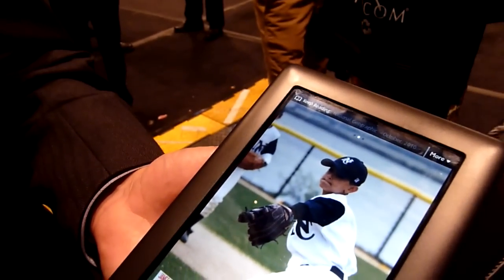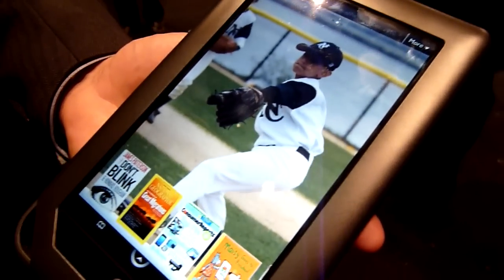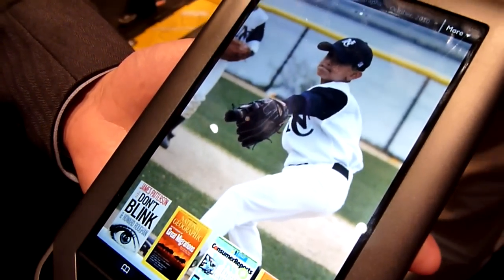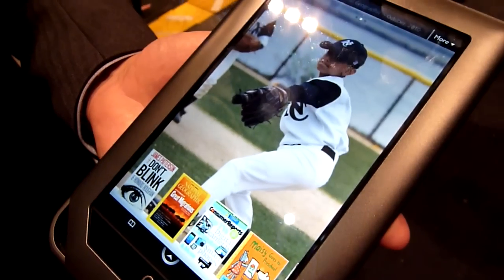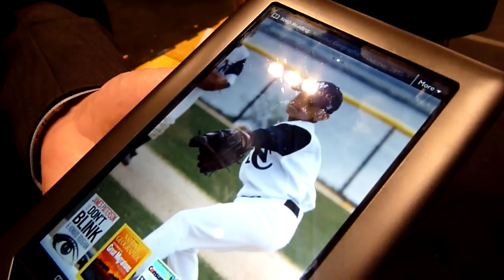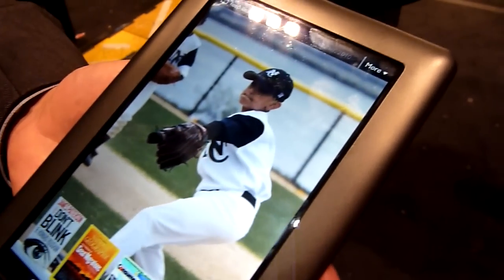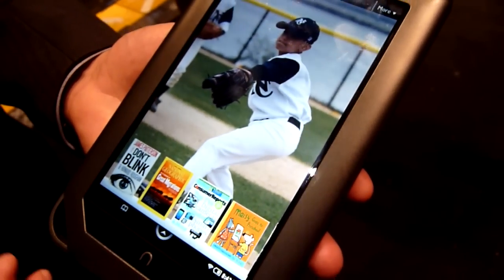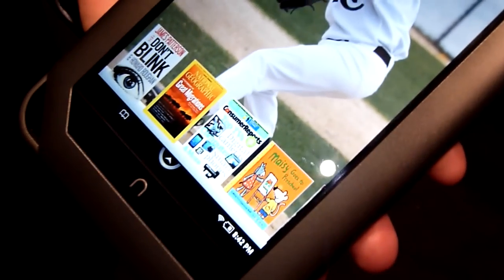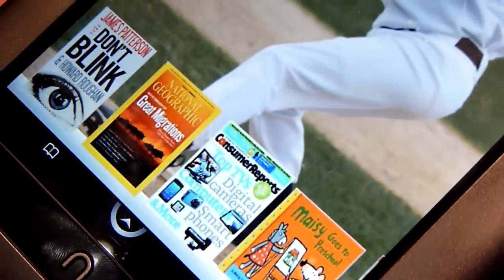What's the screen resolution? The screen resolution is 169 dpi, and there's 16 million colors leveraging our Vivid View technology. It's an LG display that we worked with LG to bring to market, which we think is a best-in-class display when it comes to bringing through colors that are critical to the reading experience across all reading platforms.